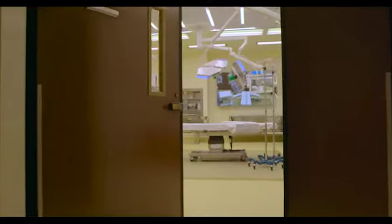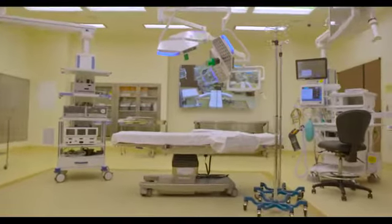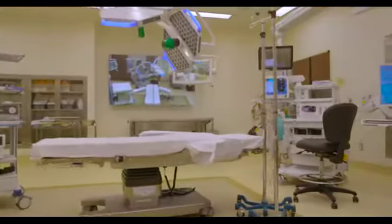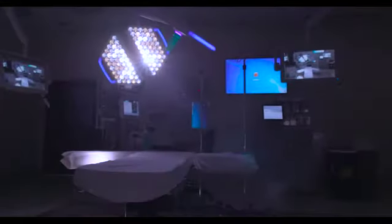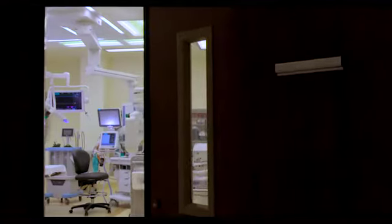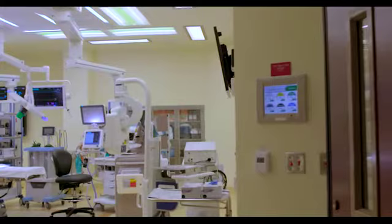The second surgery suite. It has the same monitoring and connectivity technologies, including the master screen display. All surgical suites accommodate complex orthopedic procedures, such as total hip and total knee replacements, and neurosurgical procedures, including spinal fusions and laminectomies. The third surgery suite, nearly a mirror image of the first. It's equipped with the same advanced monitoring and connectivity technology.